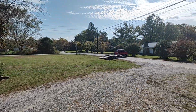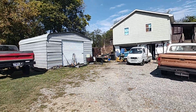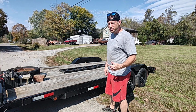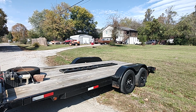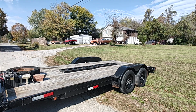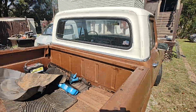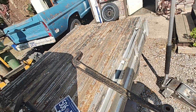Well, all right, he's getting the tractor jumped off. Now we're gonna drag that thing over to the trailer, get her strapped down, head back home. All right, guys, he's got that tractor fired up. I hear it running. About to hook up to that truck and pull her on here. Got some drop beams there.